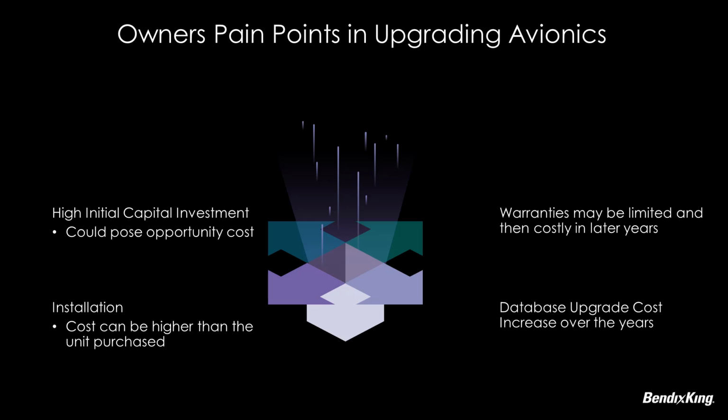upgrading your avionics. The other one is the cost of installation. Usually, the cost of installation is around 30 to 35% of the cost of the product that you're buying. However, the cost of installation can sometimes go higher than the unit purchase itself. And again, you have a hidden cost here, the opportunity cost of the aircraft being down or having downtime, especially if you're using your aircraft for business purposes. It's down, you're not making any revenues.